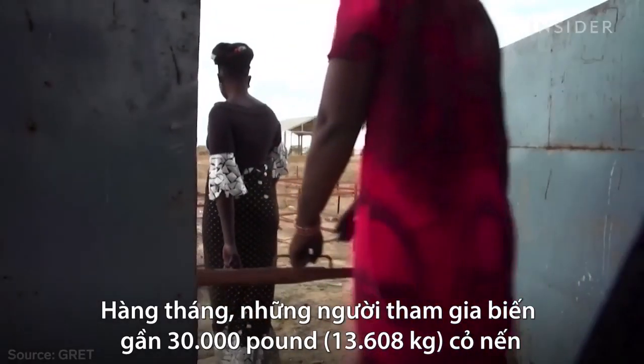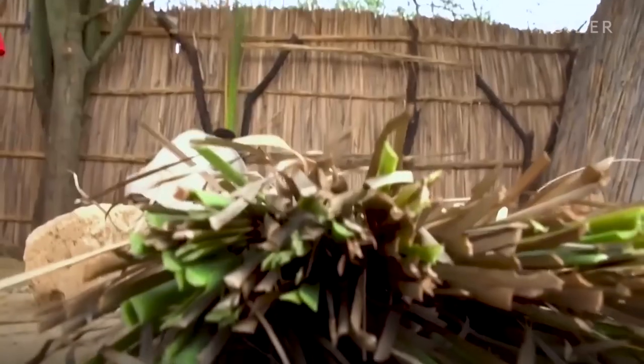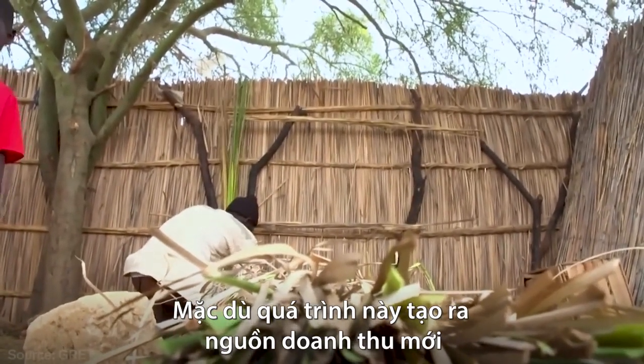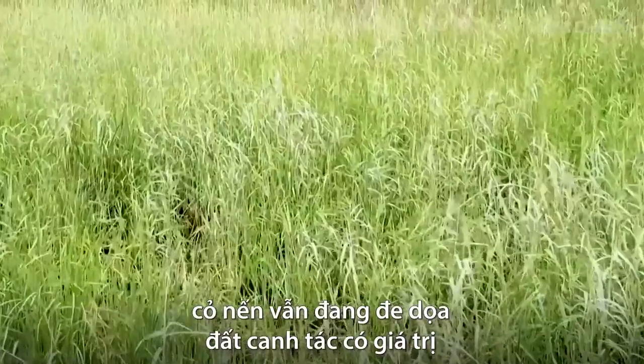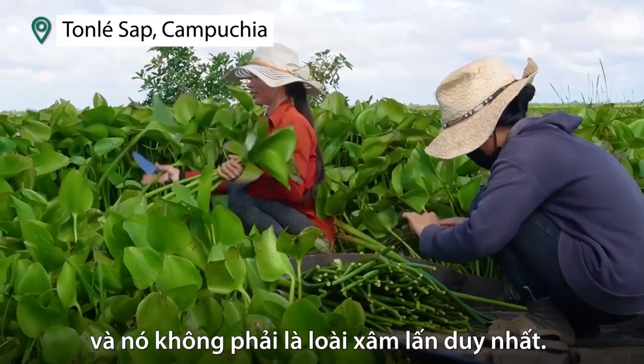Every month, participants turn nearly 30,000 pounds of taifa into biocoal. Although this process creates new sources of revenue, the weed is still endangering valuable farmland. And it's not the only one.